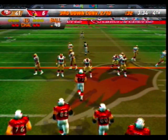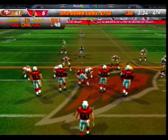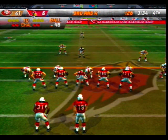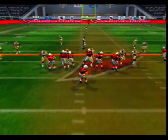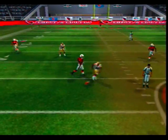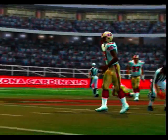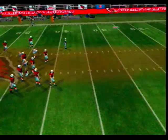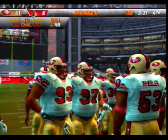Third and 4. Ball on the 49-yard line. Hey, watch the ball. The 49ers come out in a nickel package. It's a blitz with the throw. It was tipped. Great position and great reaction made that play happen. Number 37 had the coverage on the play.